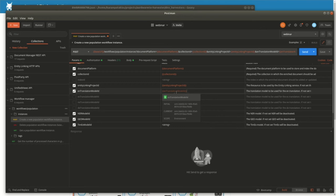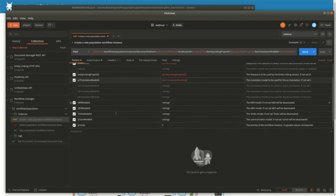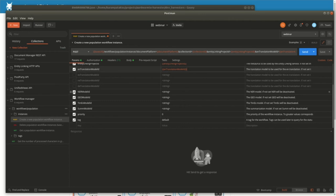Here you can see the ID of the translation model. There exist different models that map input language to output language. We do not want to use other annotation services, just the entity linking one, so I'm also switching this off. And we set the tag to be webinar again, so we can check its status later. So now I'm ready to execute the call.